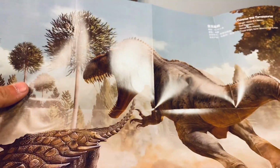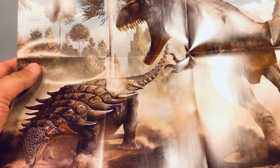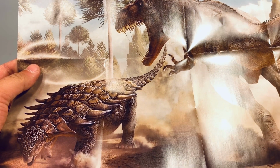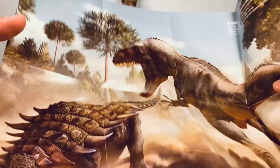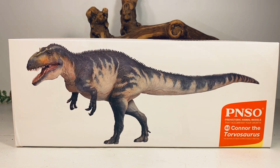Then on the back of the pamphlet you get some beautiful artwork of the Torvosaurus fighting a Gargoylosaurus, which is awesome. I hope this is a tease for a future figure, because Gargoylosaurus is a late Jurassic ankylosaur, and it'd be really cool to add that to your Morrison Formation display. So enough about the packaging, let's take a closer look at Connor.